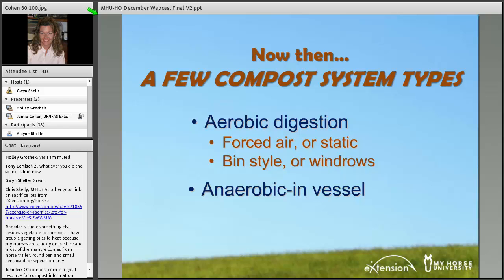Every state is going to have an extension, and what you should do is Google extension, like Michigan. Talk to your extension agents because they're the livestock agents. There's a lot of agents that are extremely knowledgeable, and they can help you with compost systems. They can help you learn about your soils more. They can help you with all kinds of different things.